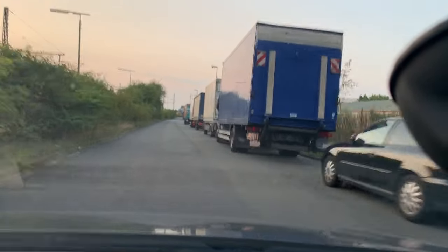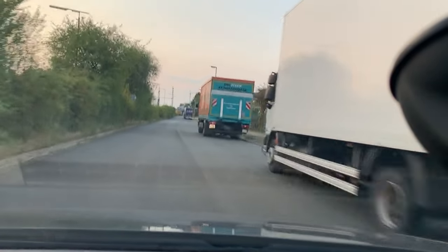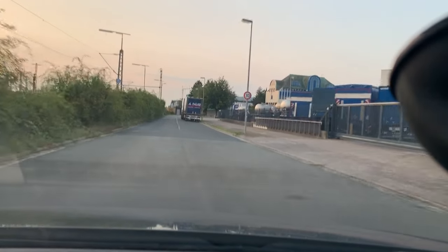So, speed would be here 50. There was no speed limit. And now again a tricky one. There's a sign on the right side, and sometimes trucks are parked here, so you can see it very late.